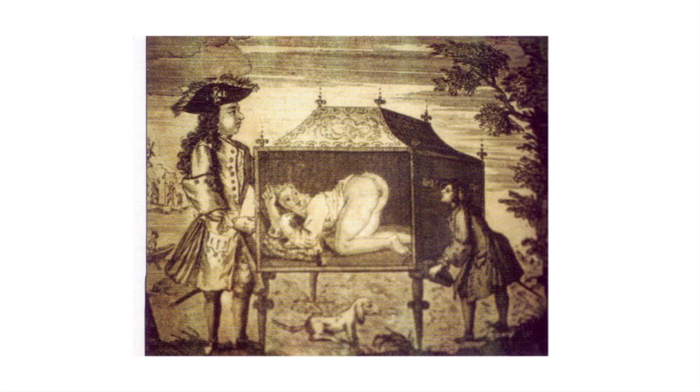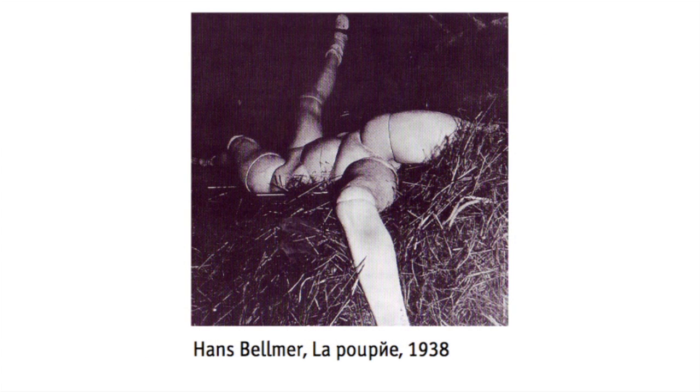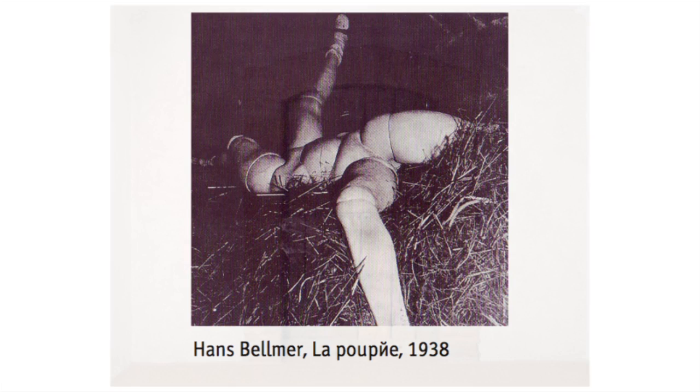We could also think about the pornographic imagination, and I forgot to ask you to close your eyes a second time. These ladies imagined to be placed in these boxes that happened already in the 18th century. I don't know if it really happened anywhere else but in imagination until the 20th century. But something that Marcel Duchamp would have been aware of. And then there were surrealist pieces like this particular photograph by Hans Bellmer, La Poupée from 1938 that sort of like in certain ways anticipated the pose.